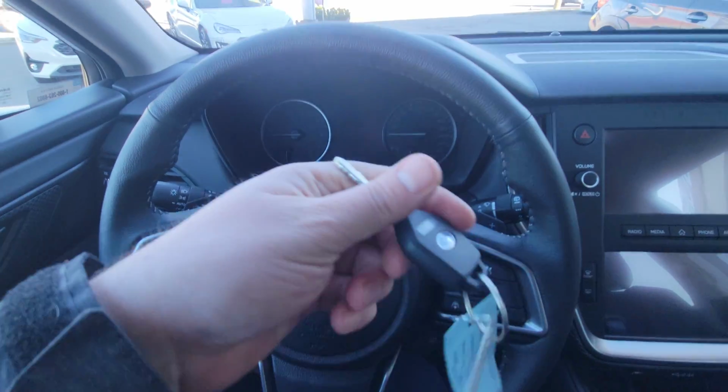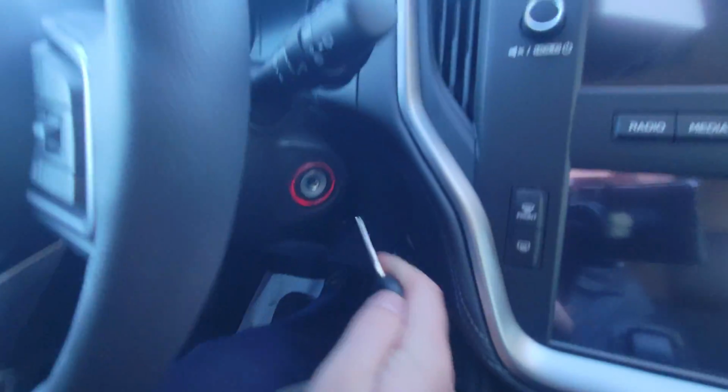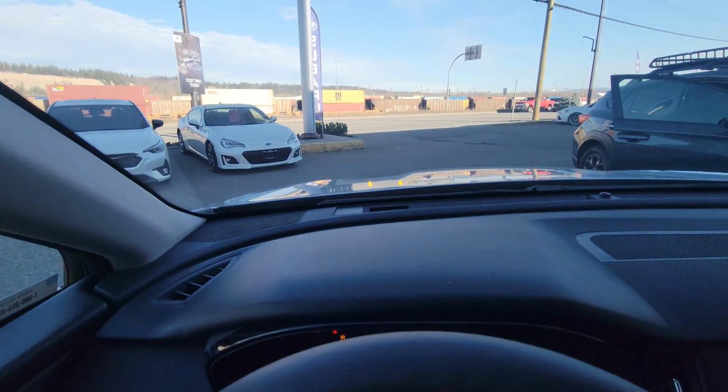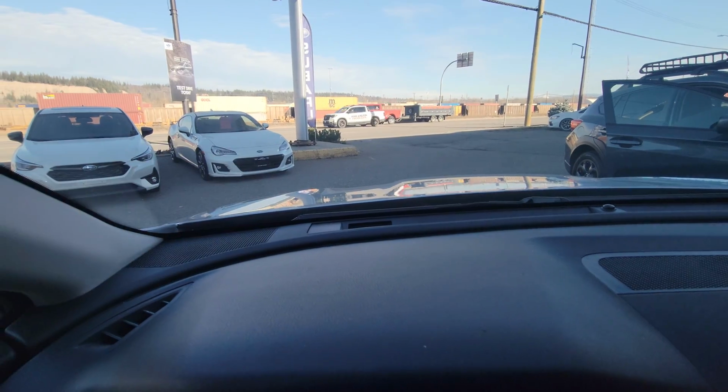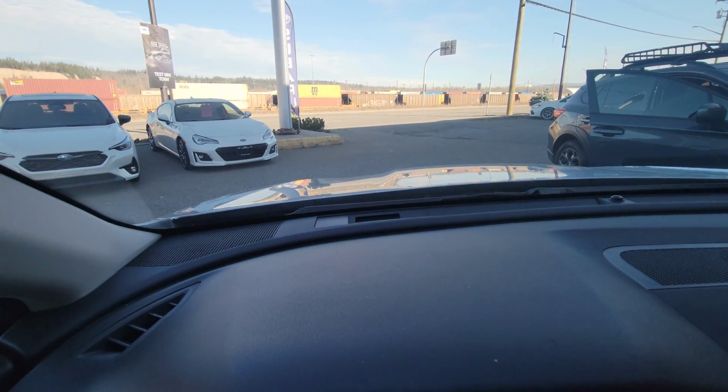Now, convenience model is an actual key. No push button start in this. Ignition is exactly where you'd expect the ignition to be. Got those LEDs up there flashing. That's part of the EyeSight safety system. It gives you different lights depending upon what portion of the EyeSight's going off.